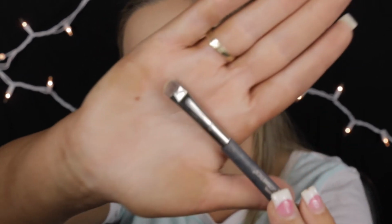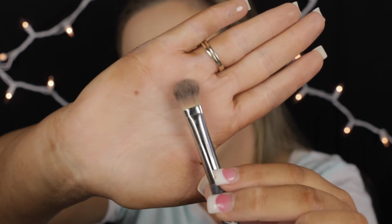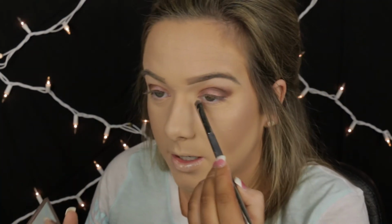So this brush is from It Cosmetics. It's double-sided. They sent it to me in this little package a while back. It's called Heavenly Luxe. It's a dual eyeshadow brush, and I use the little side of the brush. It looks like this. I just use this side of the brush for my inner tear duct, and then this is for like shadows. For my inner tear duct color, because it's easy to pop the color in my lid without getting it everywhere.